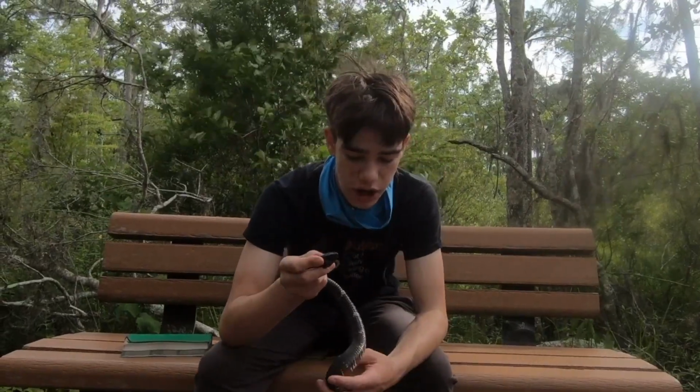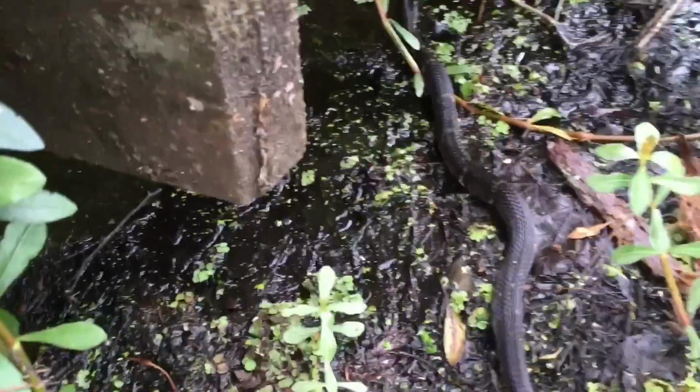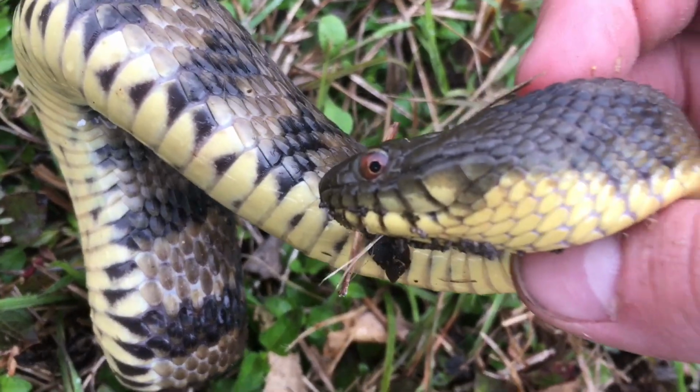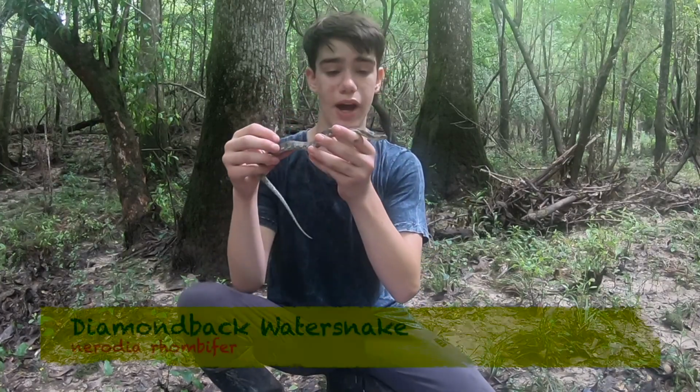Earlier this season, I featured what is arguably the most common water snake in Louisiana, the broad-banded water snake. But Louisiana is home to more than just banded water snakes. It is home to actually 6 species of water snake, including the very first species of snake I ever caught with my own 2 hands, the Diamondback Watersnake. So this is the Diamondback Watersnake.